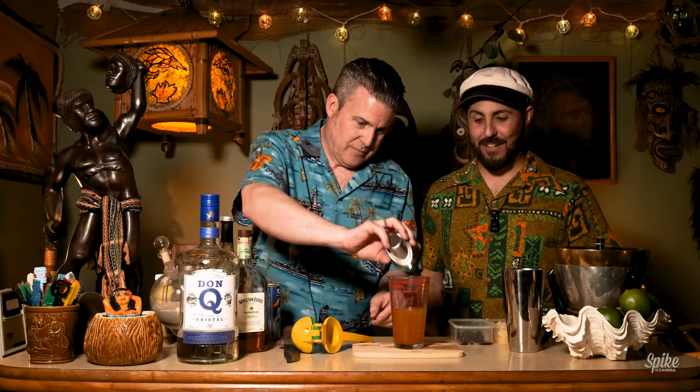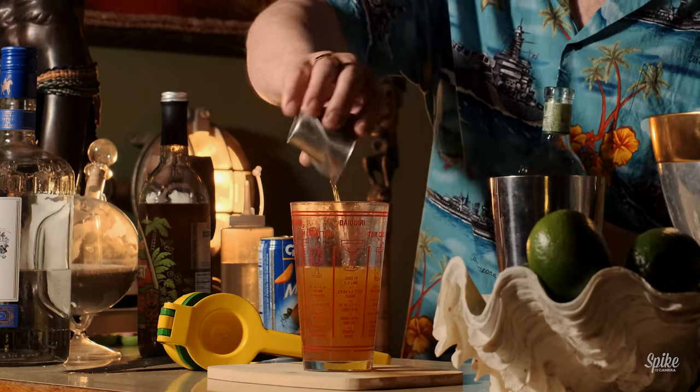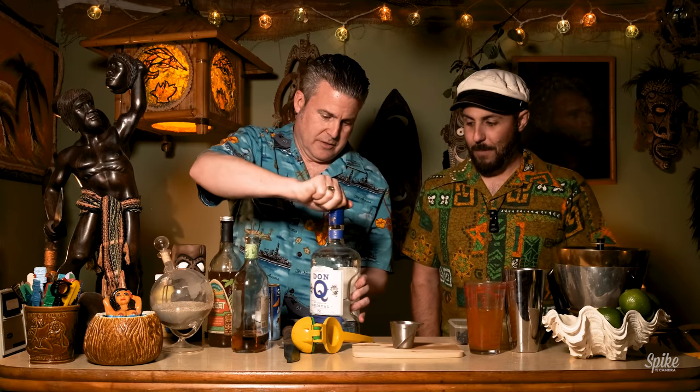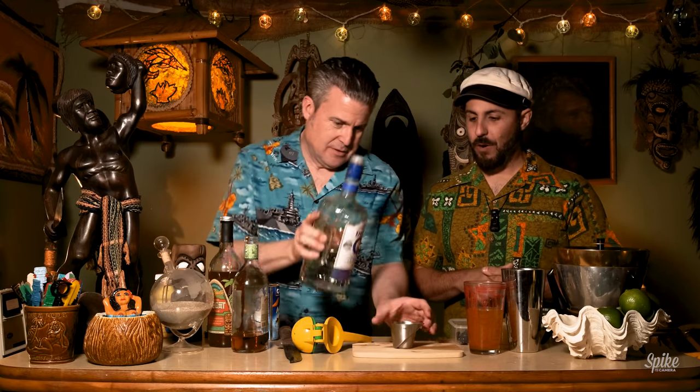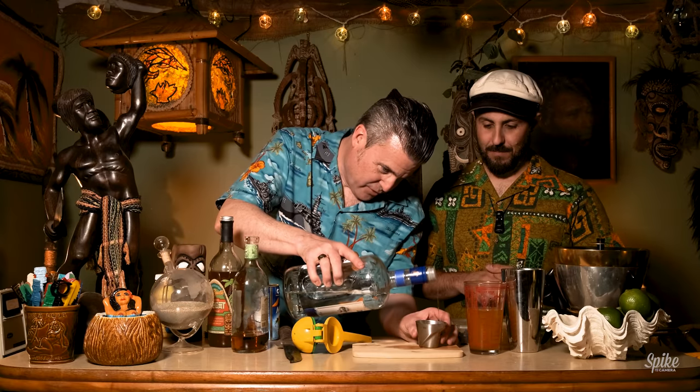Yeah, that's a lot of cocktail already. It is, and we haven't put any booze in it yet. And you said there's 3 ounces of alcohol? Yeah, 1.5 of Appleton Signature. Happy with that? Ecstatic. Thank you, Appleton, for using a cork. And 1.5 ounces of Don Q Silver, in this small economy bottle. And any light Puerto Rican rum will work, right? Sure. Not a whole lot of flavor difference in light Puerto Rican rums, I don't think.